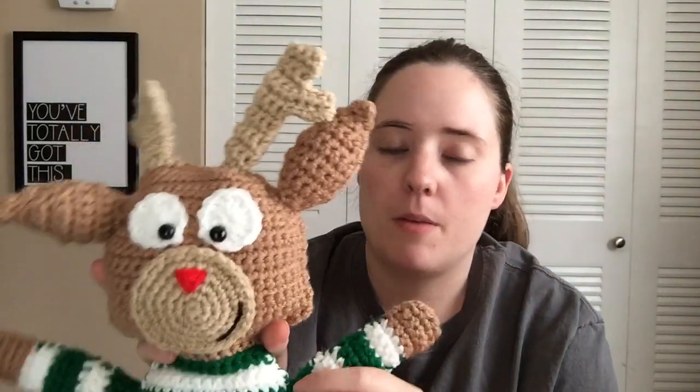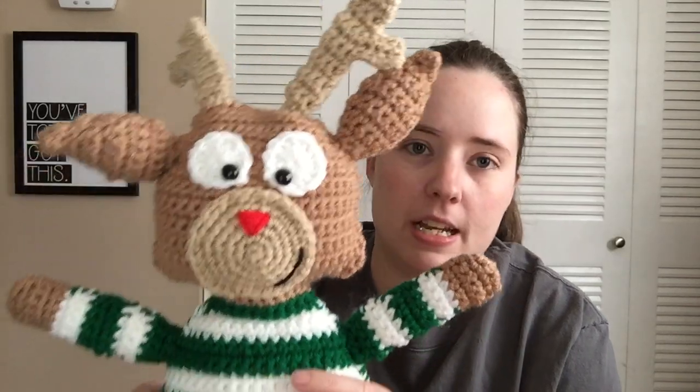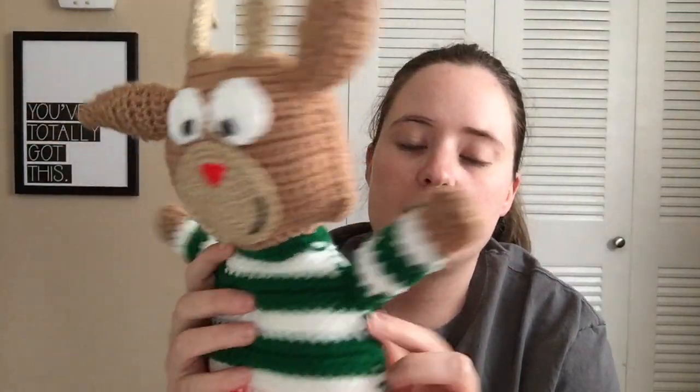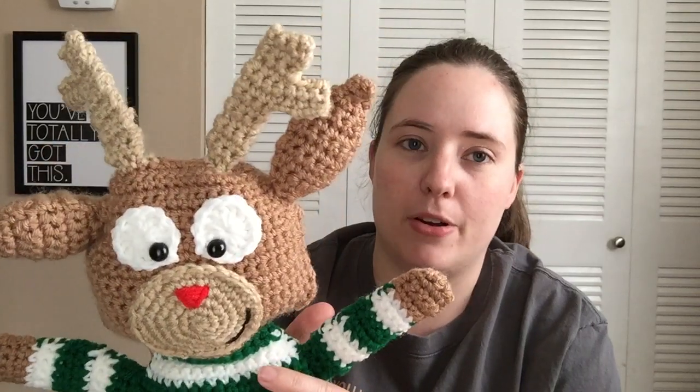I did do a few things different on the pattern. On the pattern, the arms, the ears, the antlers are all separate. They're not part of the body or the head. You're supposed to sew the whole body together and then sew the arms and antlers on behind it. I didn't want to do that. So I just attached all the front pieces to the front of the body and all the back pieces to the back part of the body. And then when I went around, I just sewed it all together.